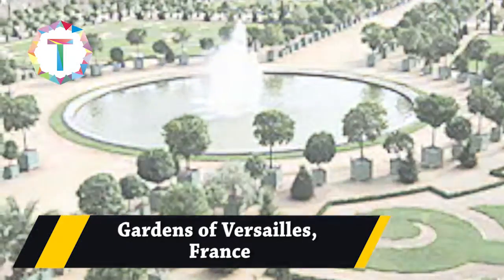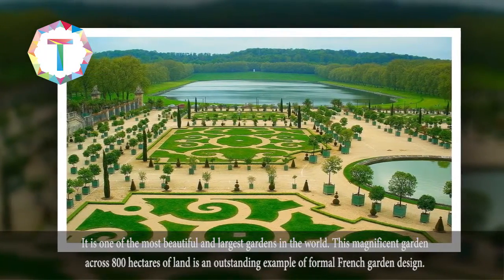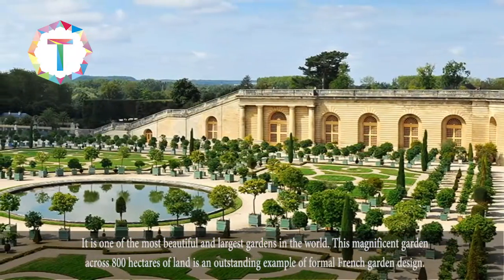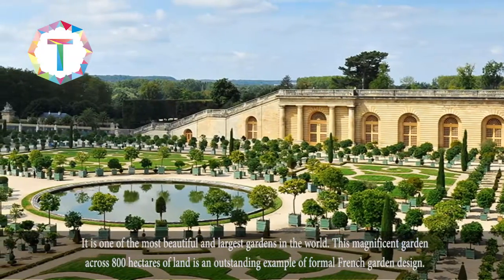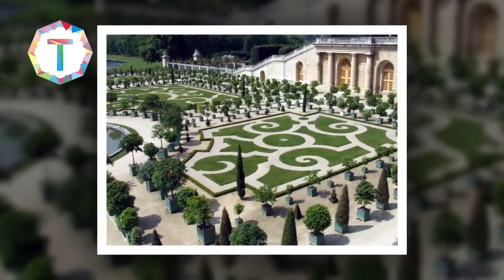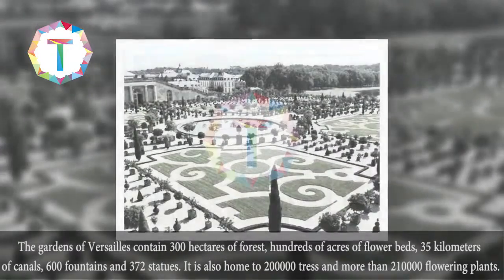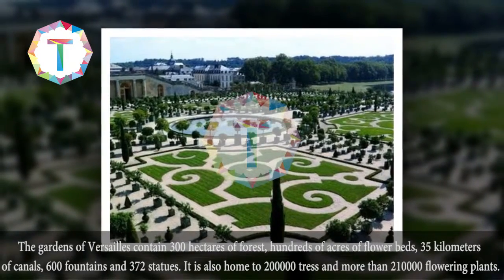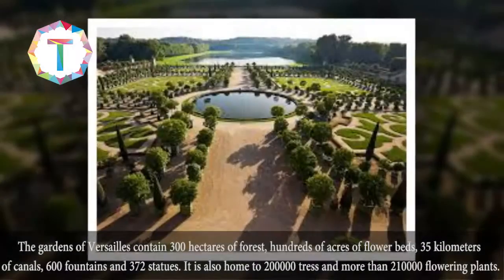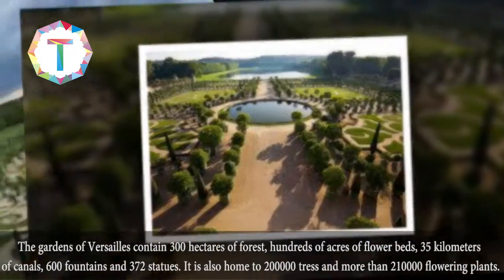Gardens of Versailles, France. It is one of the most beautiful and largest gardens in the world. This brilliant garden, across 800 hectares of land, is an impressive example of formal French garden style. The gardens of Versailles contain 300 hectares of forest, many acres of flower beds, 35 kilometers of canals, 600 fountains and 372 statues. It is also home to 200,000 trees and more than 210,000 flowering plants.